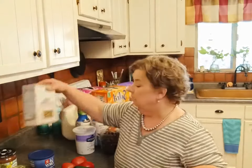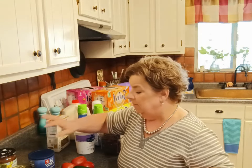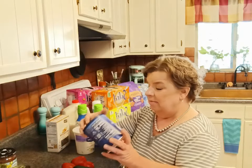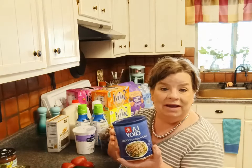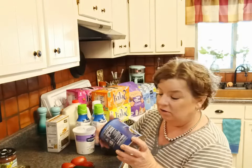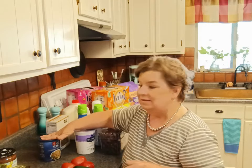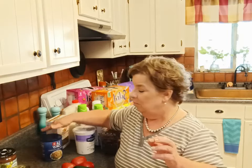Okay, I got a 1-pound box of whole wheat penne pasta for something that I have coming up. I needed a real wheat pasta for that. I also got these La Choy chow mein noodles. Do you ever buy these? Yeah, I bought some of these. I think that these are great. I'm going to be using those in an upcoming recipe too, and I'm going to try not to open it up and snack on those, because yeah, I'm going to save those.